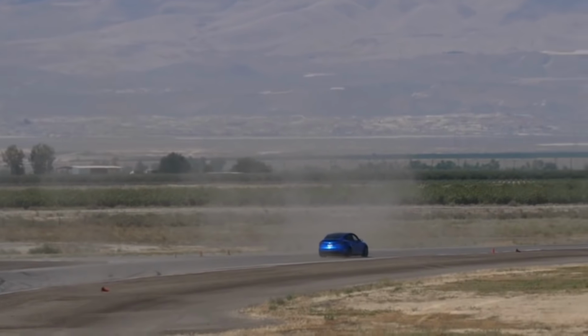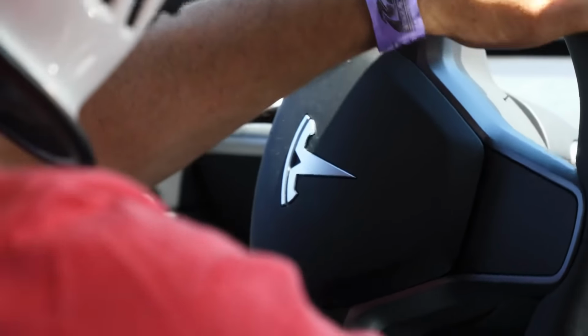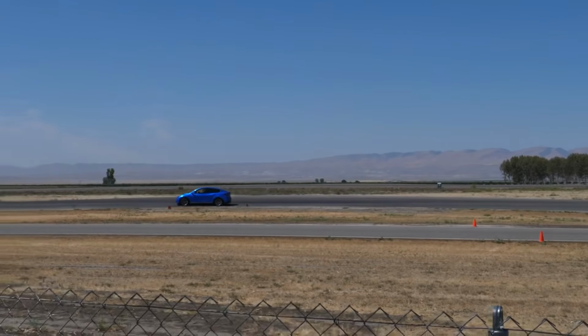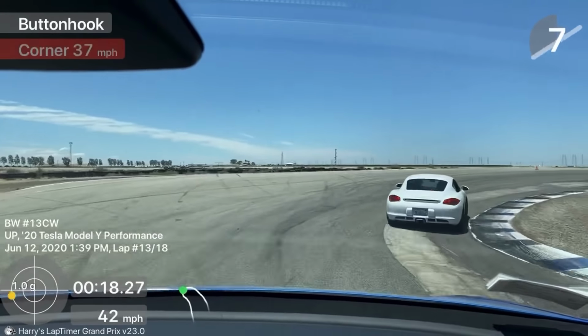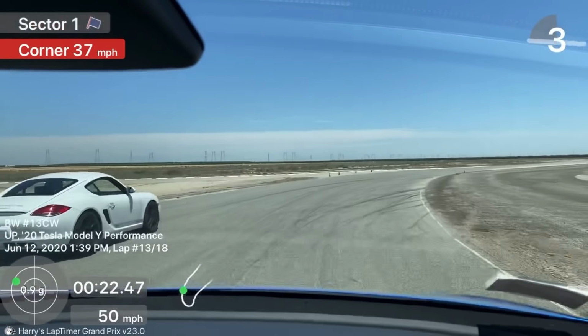And when I'm getting on the gas and unwinding the wheel, it really frees up the car nicely. There are times when I can still feel the stability control kicking in and cutting a little bit of the power at corner exit. But for the most part, the car feels pretty planted. I was quite pleased with the way that the car performs.